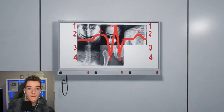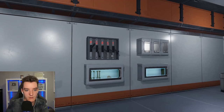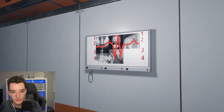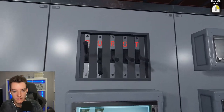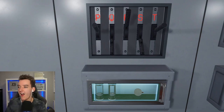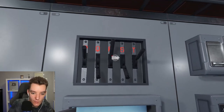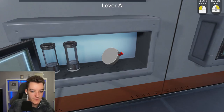BQR. Oh, those are the letters over here. Maybe we move the lever in accordance to its height. So like R is at the top. These guys are at the bottom. And then these guys. That is genius! That is so clever. This is such an awesome escape room. I love it. And we've got that lever now.